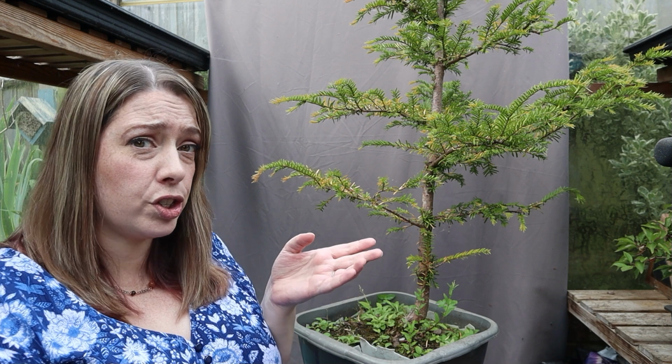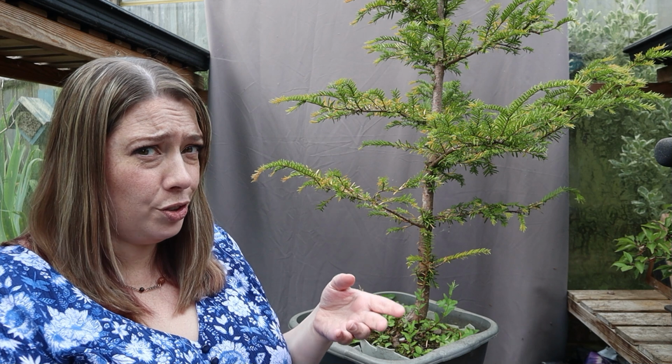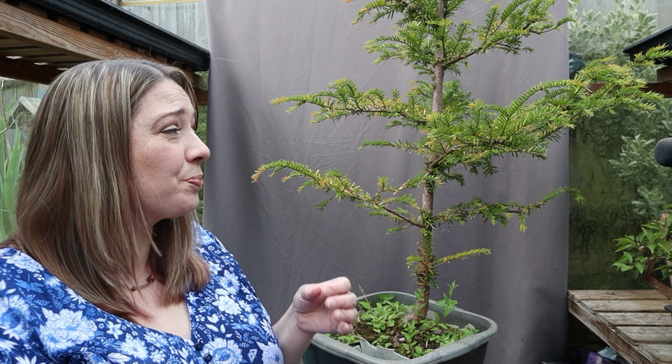But I always remember my mother being very excited when she saw one of the first yew tree saplings appearing in the woodland. And if you don't know, yew trees are actually used in the treatment of cancer. And my mother died of ovarian cancer.